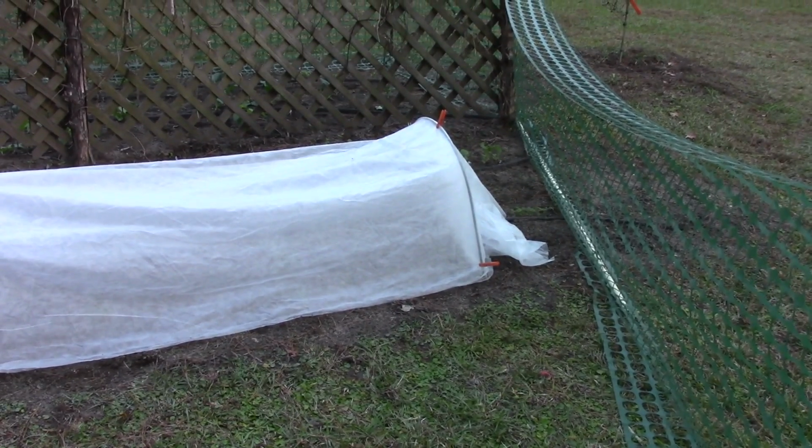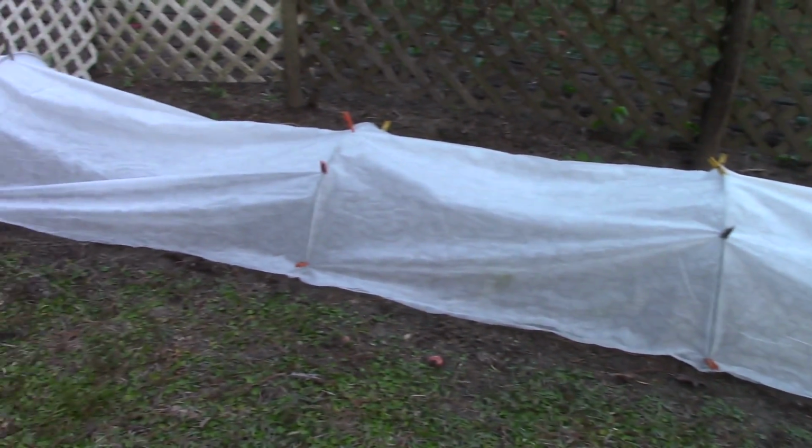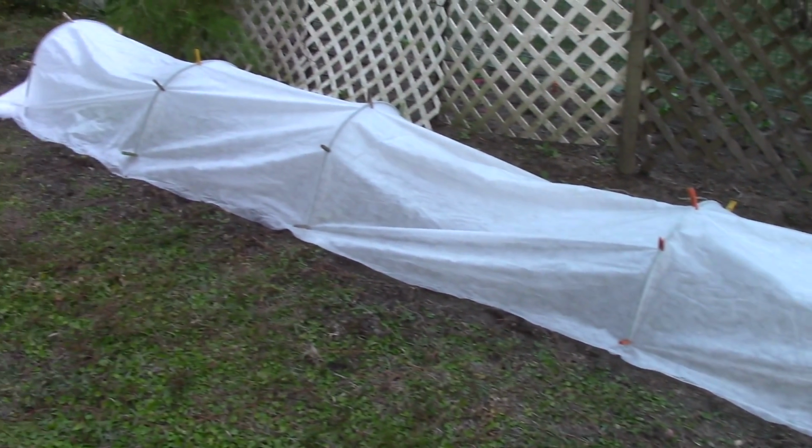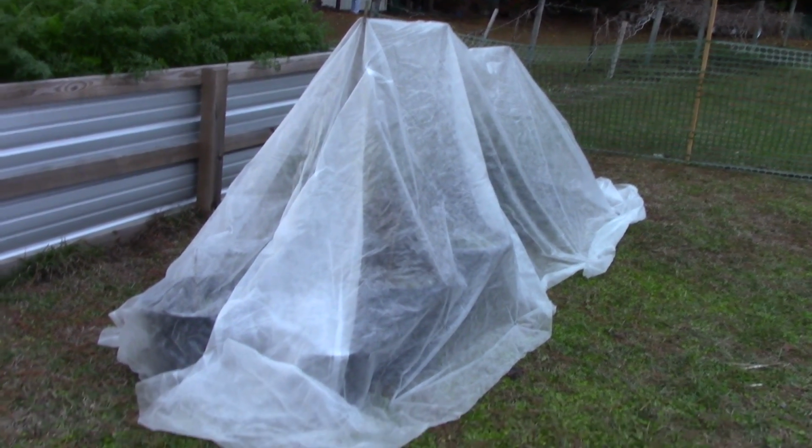We're using row cover for the first time. We got this to cover up the broccoli. Just pinned it with clothespins. And then this is the other broccoli and spinach.